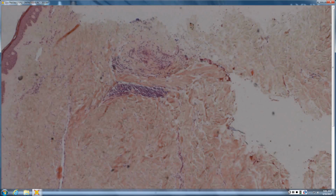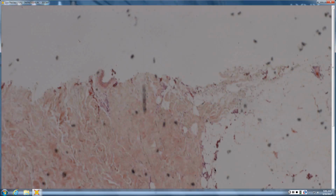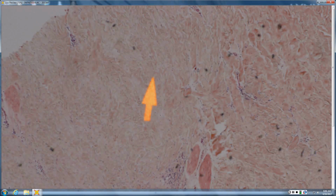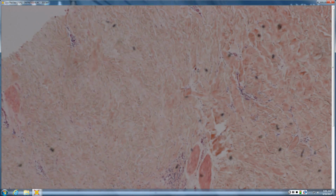There's loss of the adnexa. I don't see much fat. So it's kind of squared off. Thick collagen bundles, not a whole lot of space between the collagen bundles, but the elastic fibers are really prominent and red. That all goes with morphea. Correct.